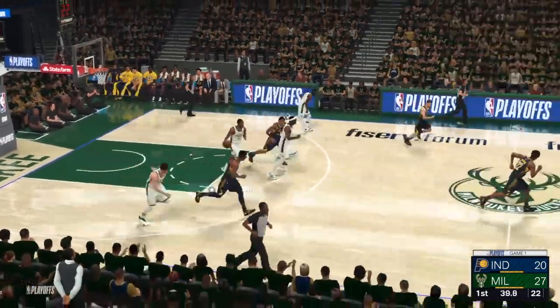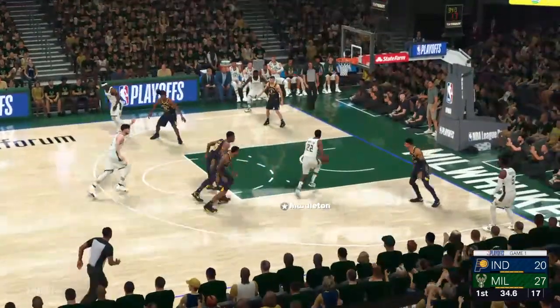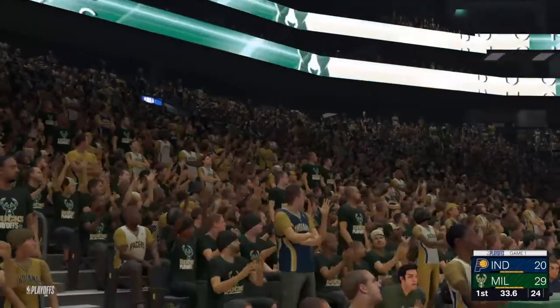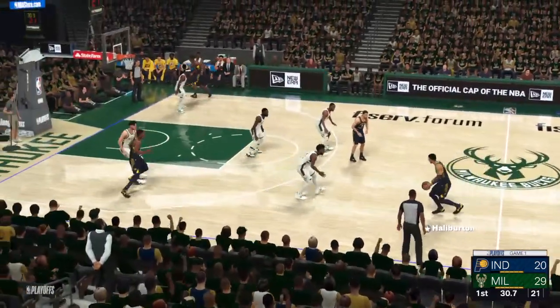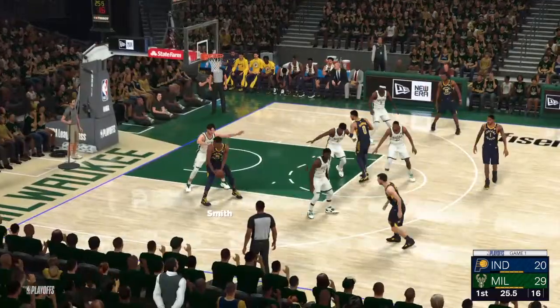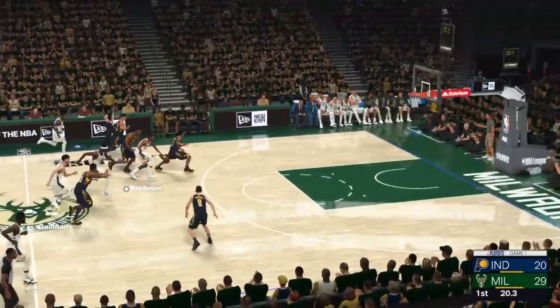Again, Halliburton missing. I love how they've attacked the boards here in the first quarter. Here's Middleton. And it's Middleton finishing it off. That's great signs to see Chris Middleton get up just like that. 9 seconds separating the shot clock and game clock. Oh, they get a hand on it. Oh, Gallinari with a steal.